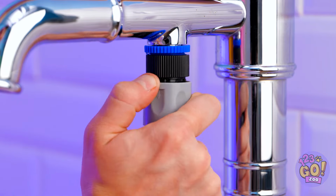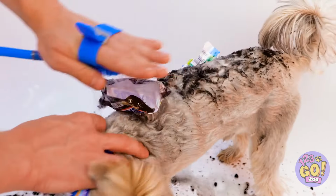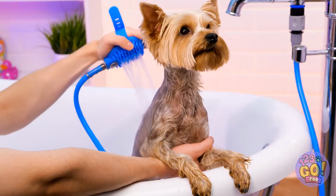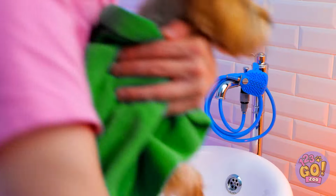Better yet, a shower. Just plug it in, and you get a spritz and a scratch all in one. This puppy will be clean in no time. Every dog's gonna love the sound of that.